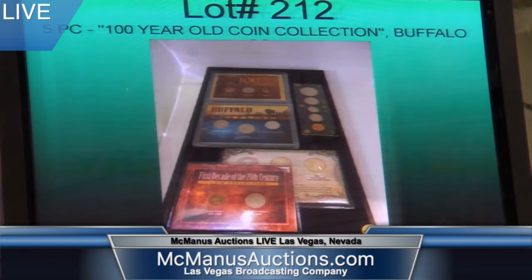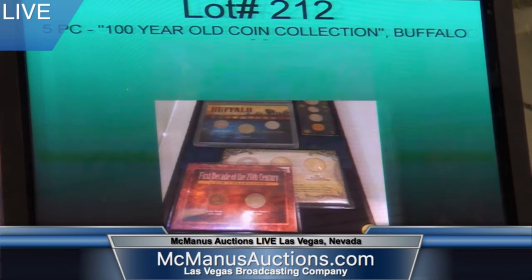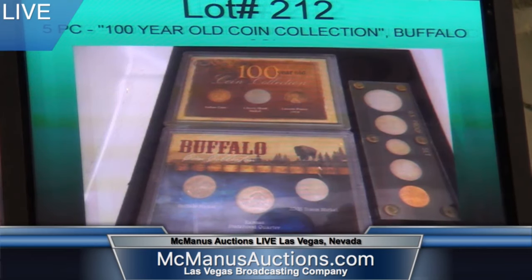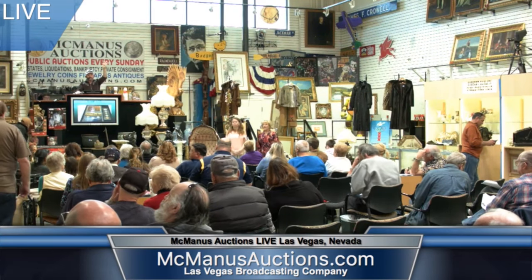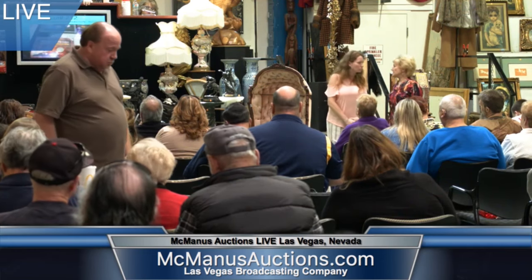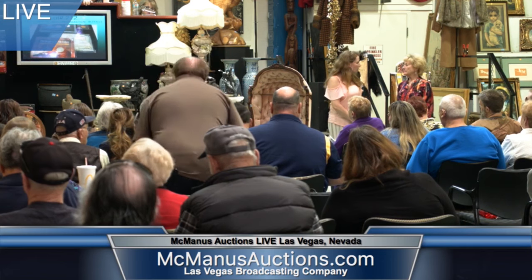Next slot we got coming up. There it is. What do we got? A 100-year-old coin collection. Give me $10 for it. 10 I got, now 20. We're getting through this stuff. 15 now, 20. 20 now, 25. 20 go 25, 25 here, now 30. 25 bid 30. Sold. $25 your way. You got it. Bidder number was 10035.